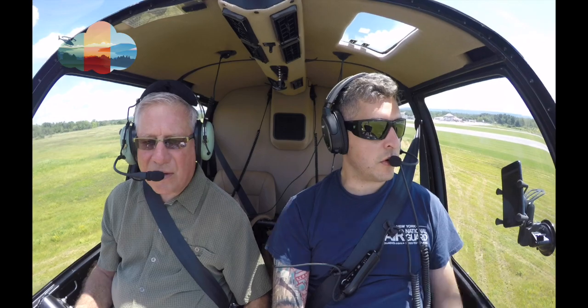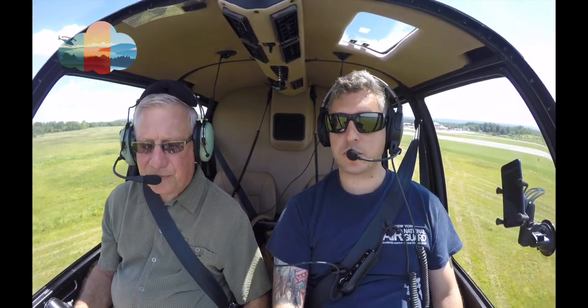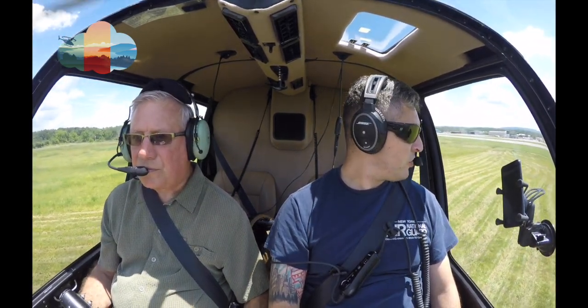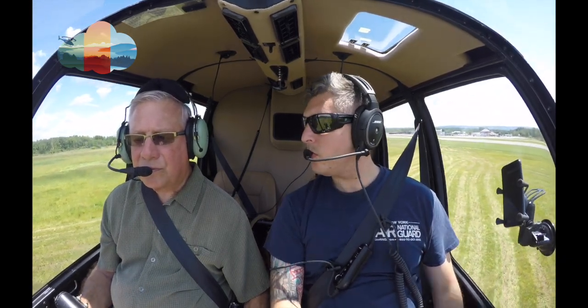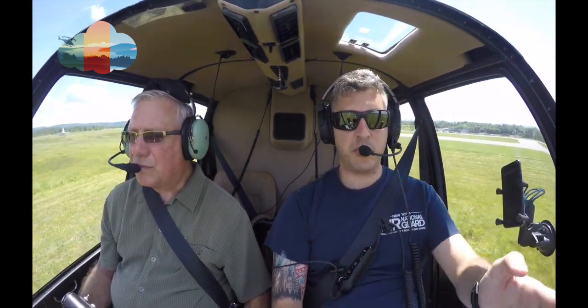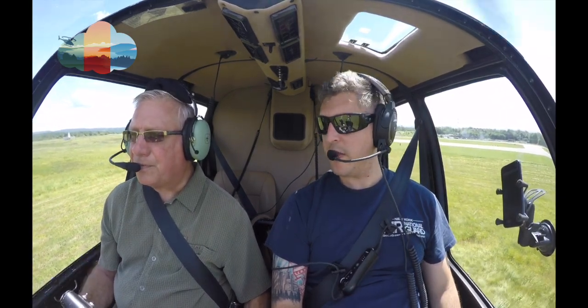All right, so now we're going to practice some hover work. We're going to do one control at a time, just like we did in the air. We're going to use this for reference here. Let's make sure we're turning to the wind. Yeah, this looks like the wind. So we'll use these lanes here that we're pointed down, these grooves in the grass. Now, first thing, I want you to look outside your window.